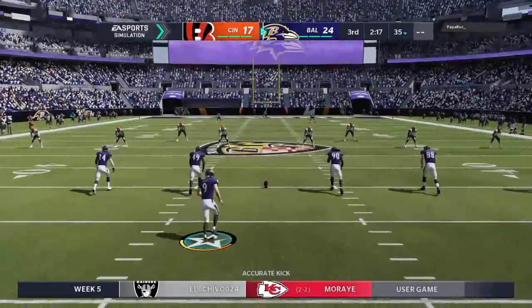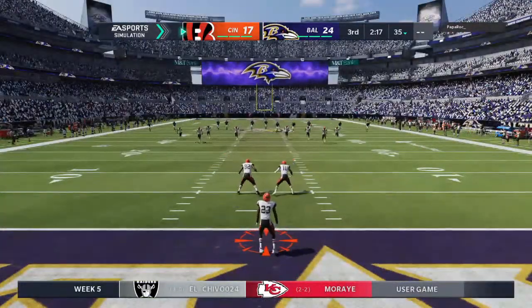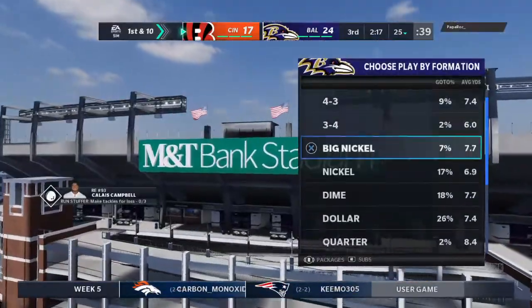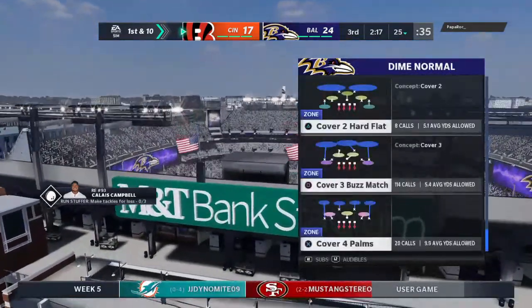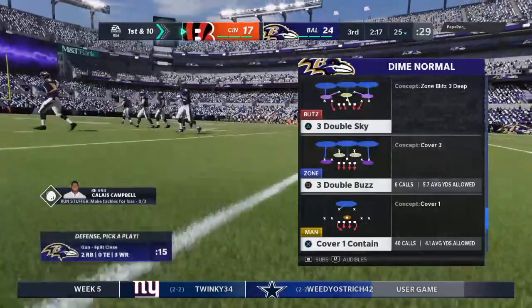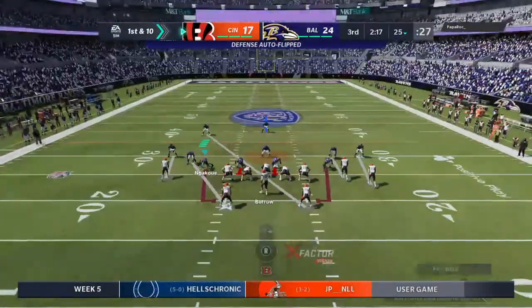Tucker now to kick it away following the touchdown. That'll be taken about a yard deep. And he'll decide to not bring this one out as their drive will begin at the 25. 25-yard line. The Bengals drive about to get going.